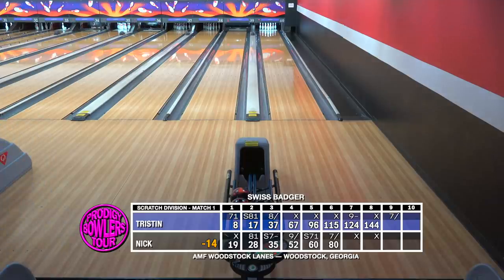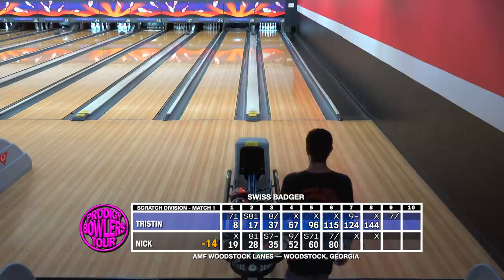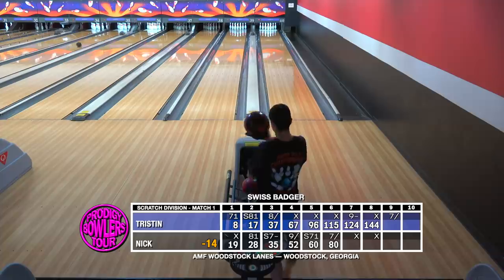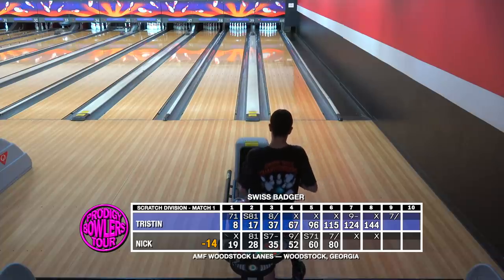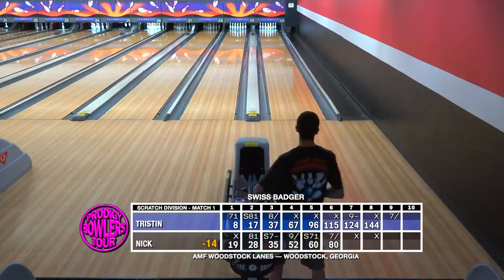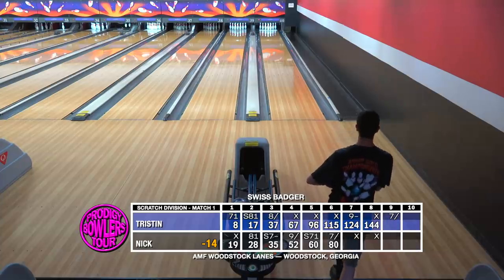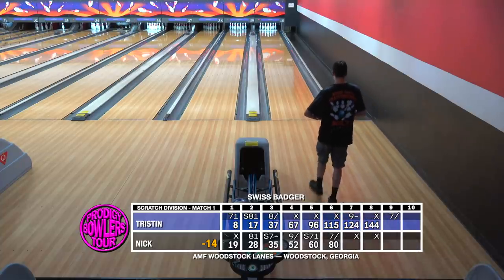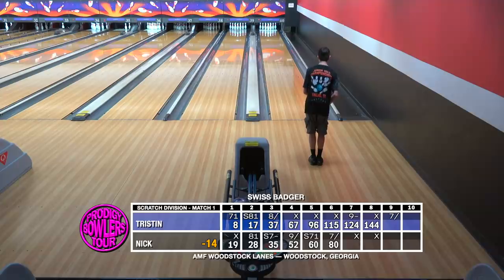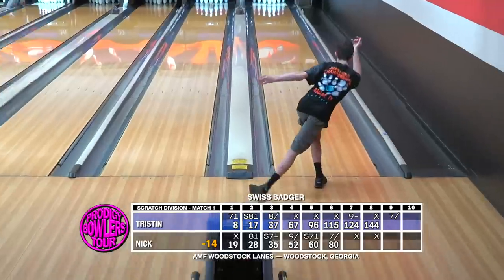Now, the bad news for Tristan is, by virtue of not striking in the ninth frame, Nick can now get up and throw a strike in the ninth, tenth, and 11th and shut out Tristan. But he'll need three strikes starting right now to do it. And as we have discussed already, stringing them has not really been in the cards for most of the players today. Christian was the only one that got a big string today in qualifying.